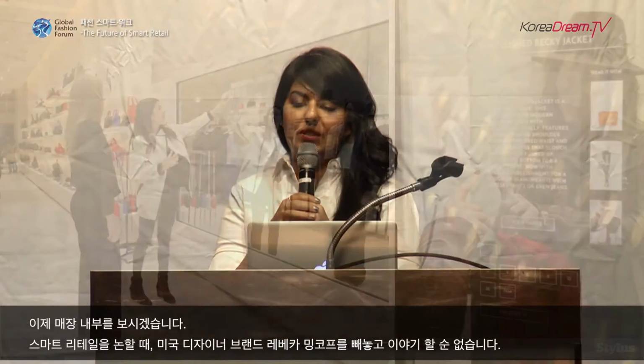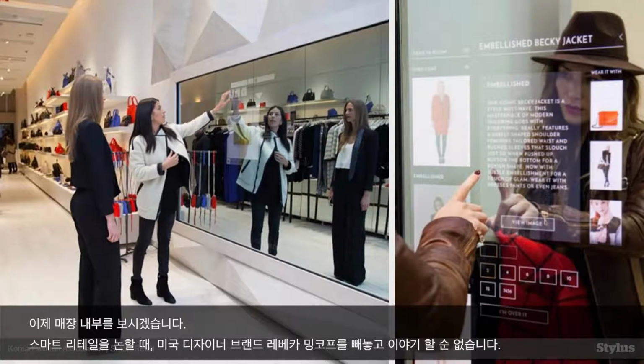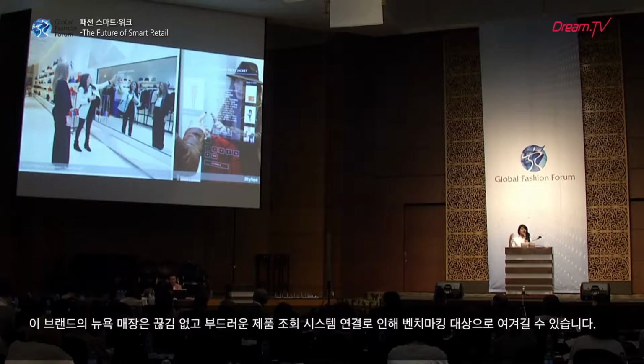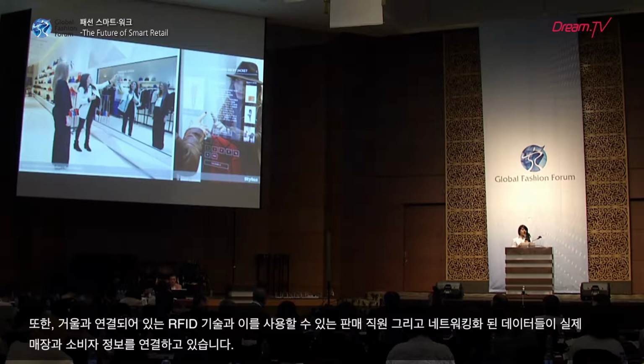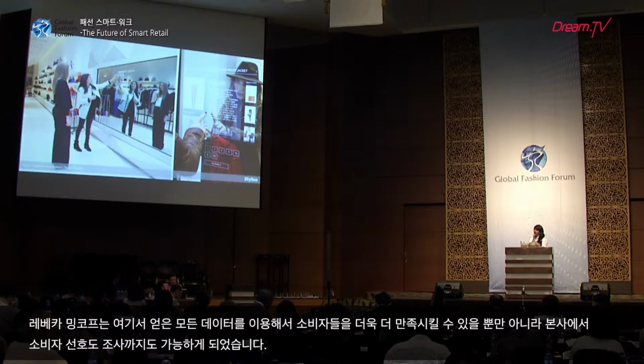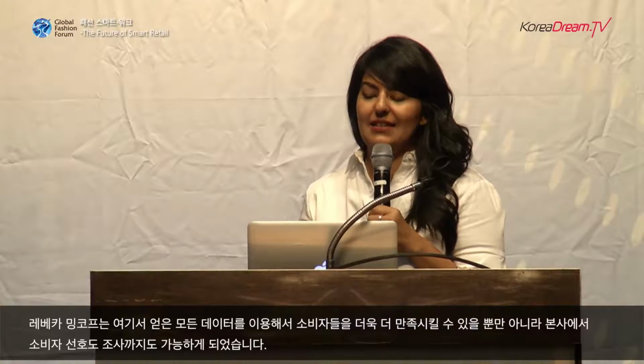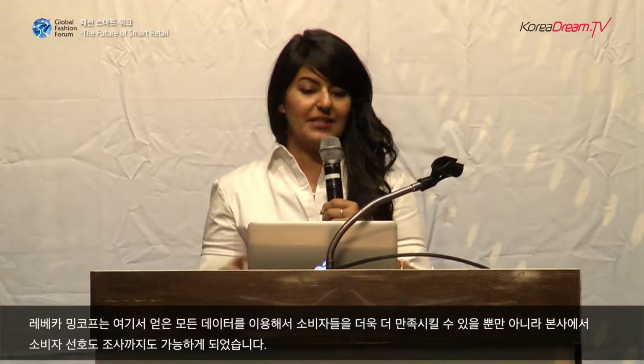Now, looking inside the store space. It's near impossible not to talk about US fashion label Rebecca Minkoff when we talk about smart retail. Her New York store remains a benchmark for seamless connectivity thanks to a combination of things like product tracking RFID tags, connected mirrors, sales staff armed with technology, and network data interlinking physical stores and consumers' online profiles. So Rebecca Minkoff is using all of that data to create a better experience for their customers, but also to inform some of their decisions behind the scenes, like for design or product development.